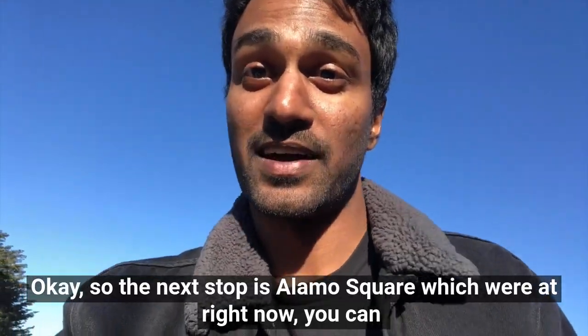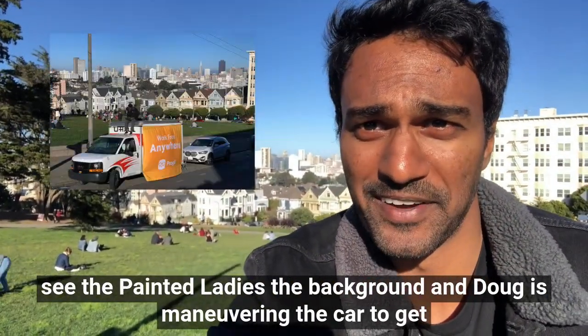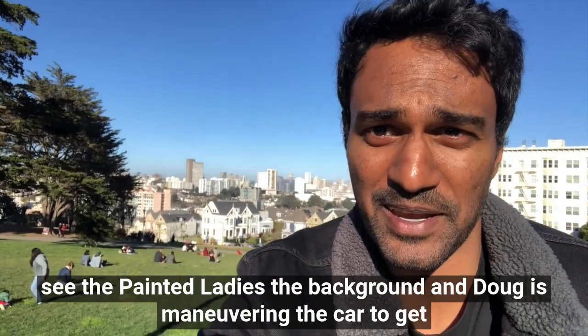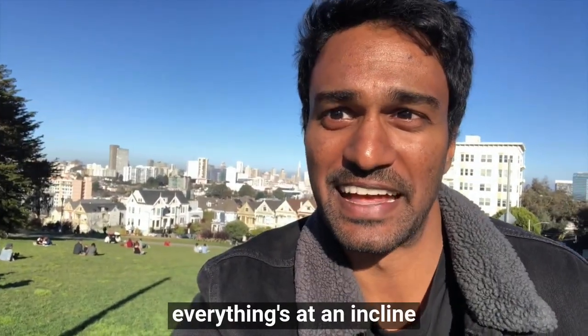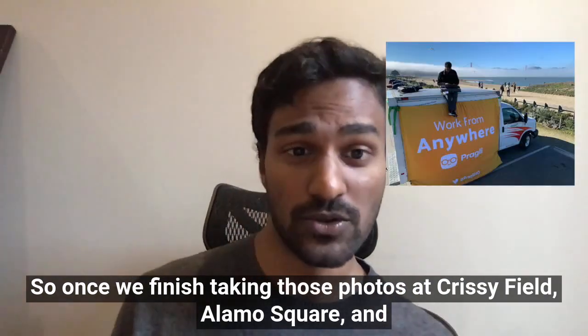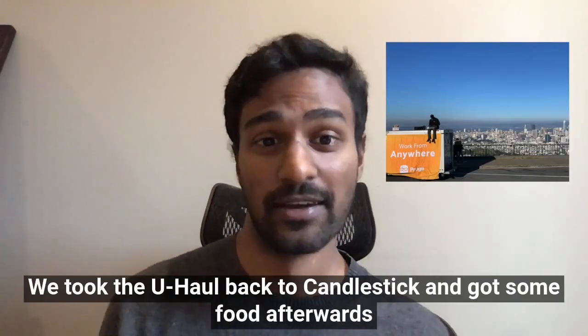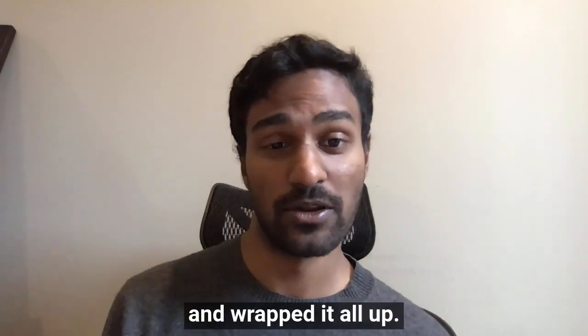Okay, so the next stop is Alamo Square, which we're at right now. See the painted ladies in the background, and Doug is maneuvering the car to get in a better position to take a photo. It's a little bit scarier up here since everything's at an incline. So once we finished taking those photos at Crissy Field, Alamo Square, and Twin Peaks, we wrapped up for the day. You know, we took the U-Haul back to Candlestick and got some food afterwards and wrapped it all up.